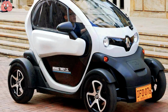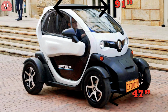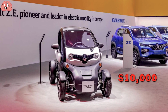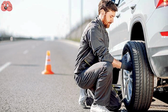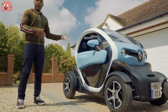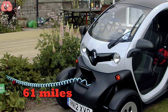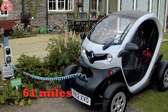First sold in 2012, the current model measures 91 inches in length, 47 inches in width, and 57 inches in height. It sells for about $10,000, but that price doesn't include the battery pack, which is leased on a monthly basis complete with roadside assistance. They come in various models, so speed and distance will depend on what you pick together with the accessories you choose. That said, the average range for one of these bad boys is 61 miles on a single charge.